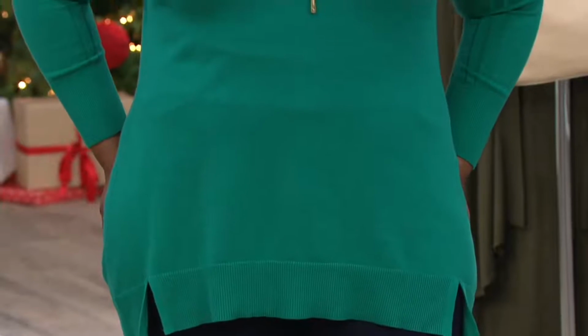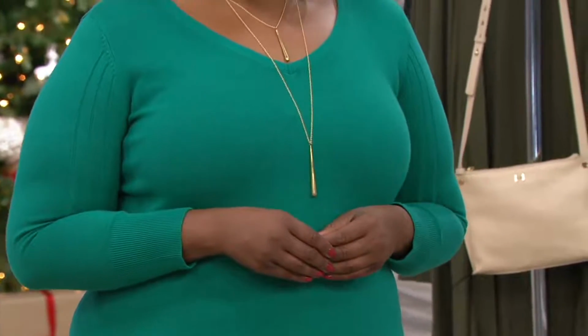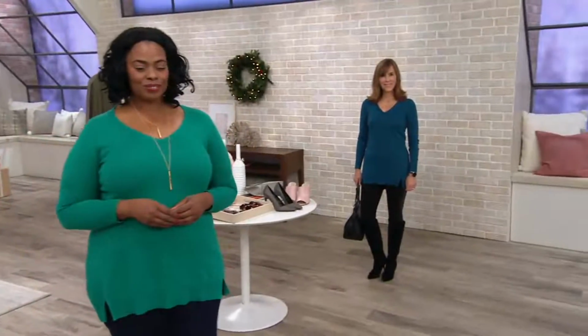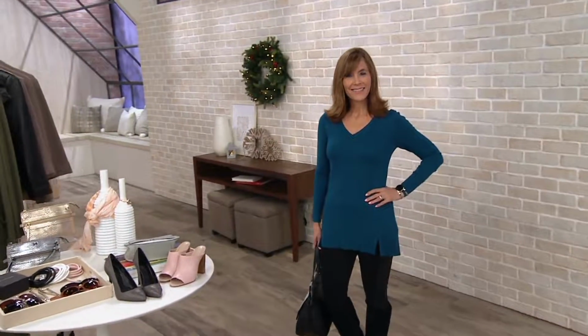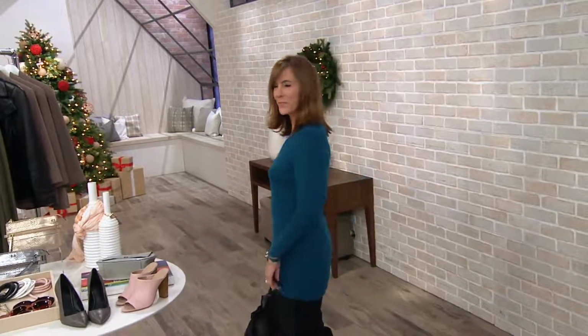You're seeing it on Mashonda, who's 5'10". She models it for you in the 1X. The color that she's wearing is the jade. That is such a good green. It's so beautiful. And you just put on those gold chains, and it looks fantastic, and that's being worn with a fuller leg pant. I like that. But then Kelly's got it on with a legging and boot, which looks so fresh and hip.